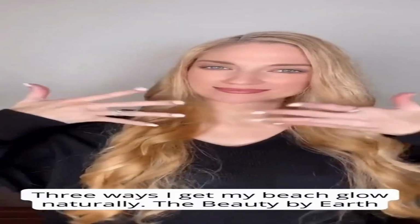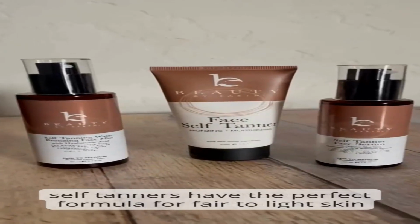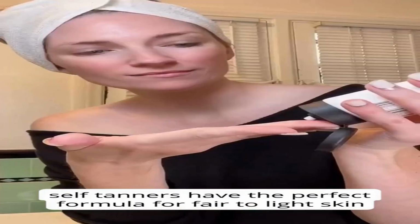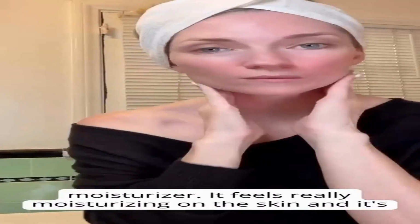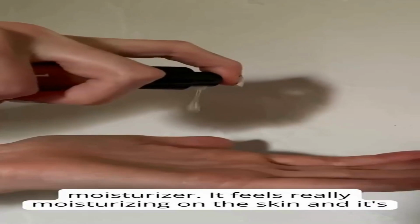Three ways I get my beach glow naturally. The Beauty by Earth Self Tanners have the perfect formula for fair to light skin tones. The first way I stay tan is by using their bronzing moisturizer. It feels really moisturizing on the skin and is easy to apply.